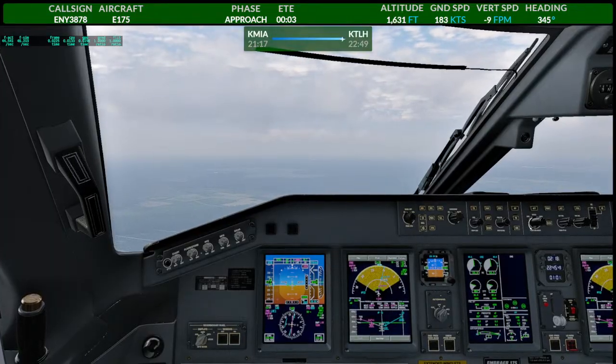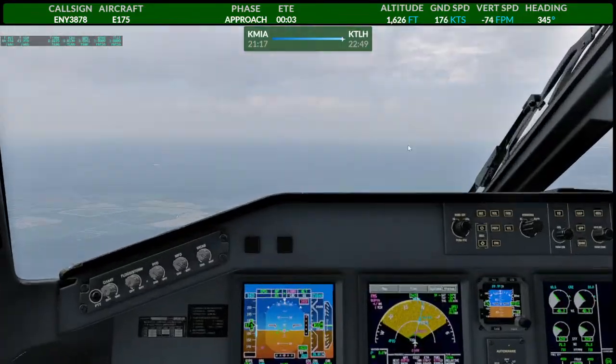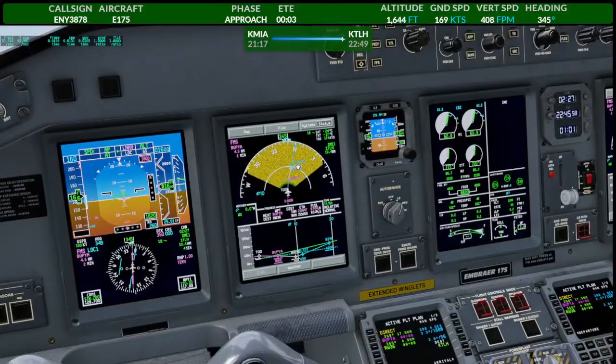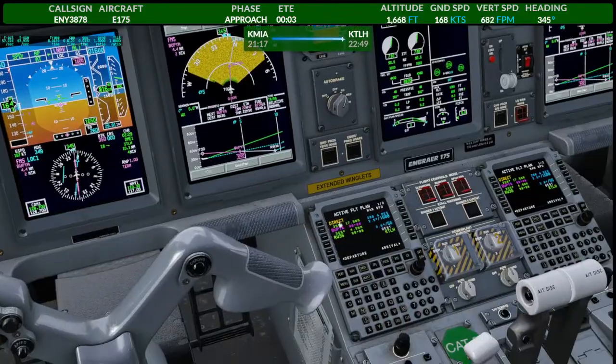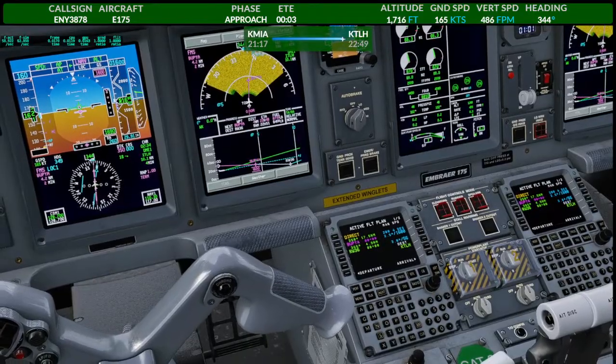Gear's down through green. We're gonna go ahead and drop flaps 3, and we're gonna reduce speed to 160. We don't have a lot of traffic, so we don't have to come in super fast. We can take our time here. Approach mode is armed again.